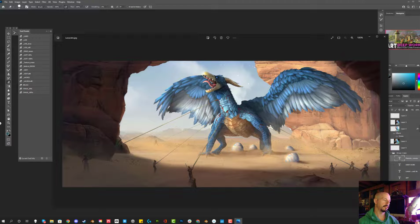But the creature itself is pretty cool. I think the light could be pushed a little more on that, but yeah, wonderful.